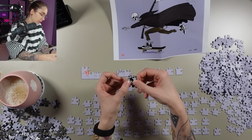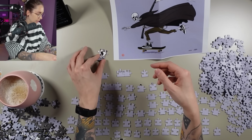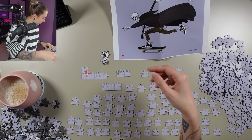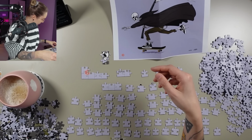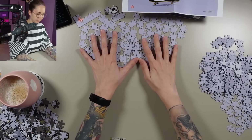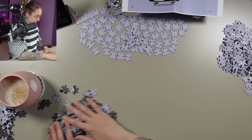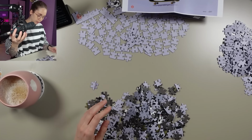Oh man. Putting these together. Maybe I should do the center first, because these don't feel like they fit and it's 100% a fit. Maybe I need to get a feel for this puzzle more, for how the pieces fit. Get out of here. Okay.